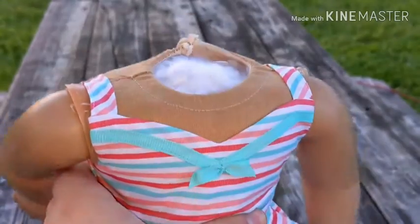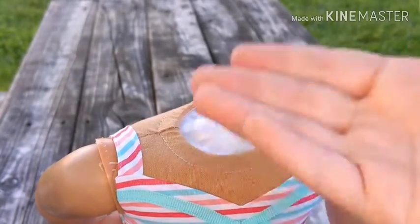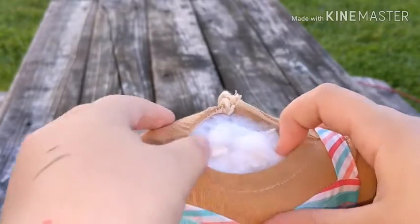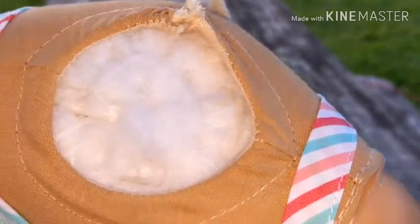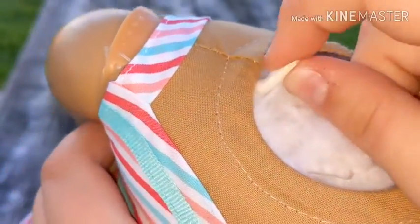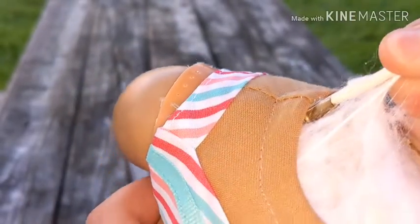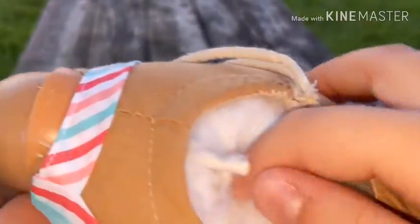So this is Pleasant Company's Samantha's body. It's really nicely made. There's a bigger hole at the top, and she does have needle pointed stuffing like the older Pleasant Company American Girl dolls. It's harder unless it's in the center, and her strings are a little bit better made, and they have that little gold thing on the inside, which the newer ones do not have. She also has very tight limbs.